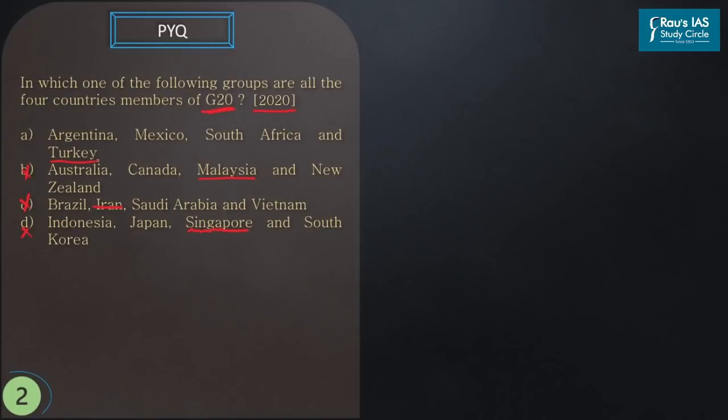But remember, Turkey is a member of NATO and Turkey has aspiration of integrating fully with European Union. The correct option is option A.